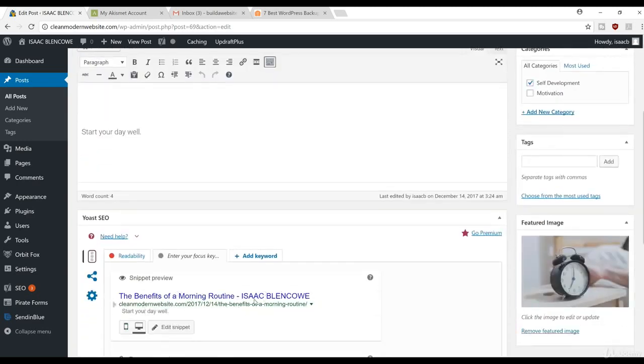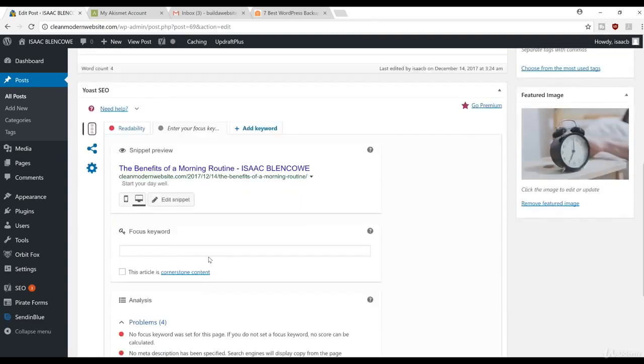So if you go down here, you can see what it'll come up looking like, which is awesome. That's showing you what it'll come up looking like on Google search. So if people ever found it, that's how they would see it.